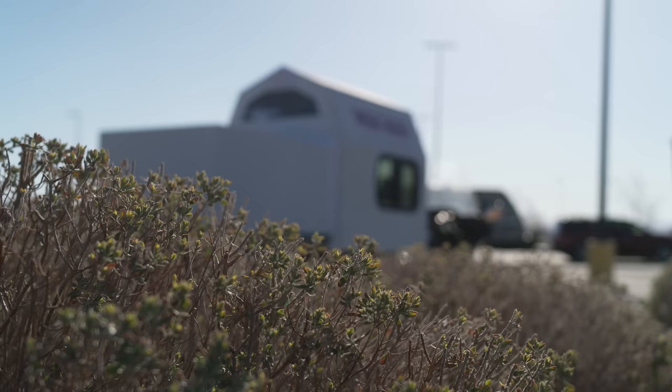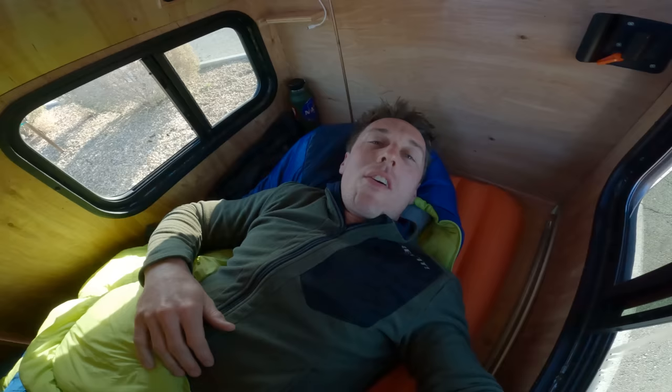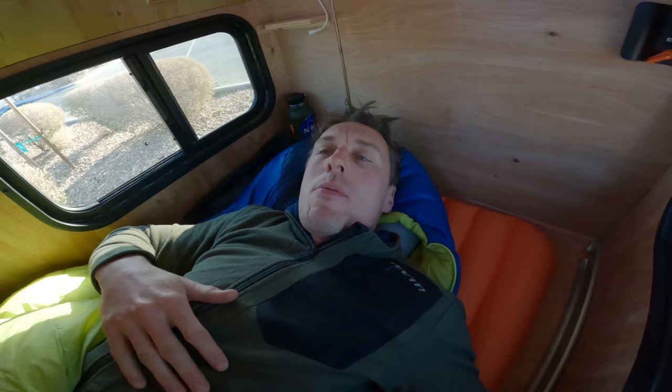Good morning from the warm, cozy confines of the Winnebago. We've got a beautiful morning out there in the high desert of Yucca Valley. And first night out on the road is a success. It's pretty comfortable. It was a little breezy, a little cold last night, but I was warm. It was calm in here. I got plenty of leg room.